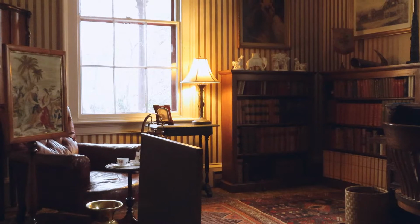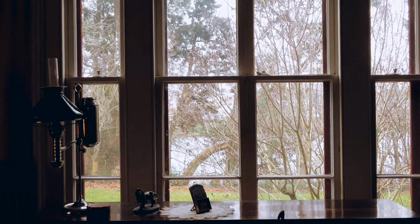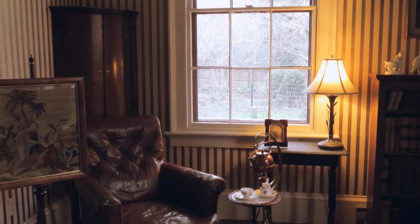reports, and conduct business. From the study's desk, floor-to-ceiling windows provide scenic views over the Selkirk Water and the Gorge Waterway. The study is located in the oldest part of the house, constructed in 1862.